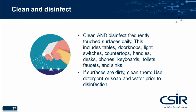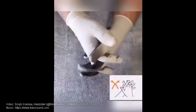Clean and disinfect frequently touched surfaces on a daily basis. This includes tables, doorknobs, light switches, countertops, handles, desks, phones, keyboards, toilets, faucets, and sinks. If surfaces are dirty, clean them. Use a detergent or soap and water prior to disinfection. The following video demonstrates fully the steps and procedures on how to correctly wash your hands.